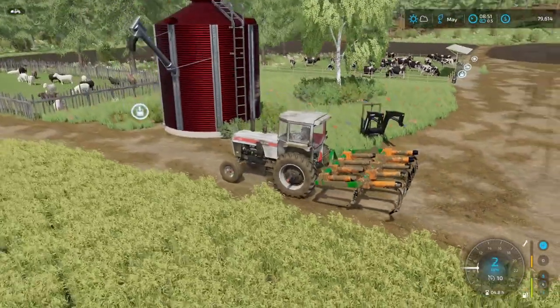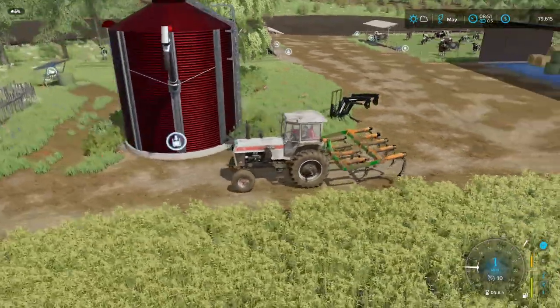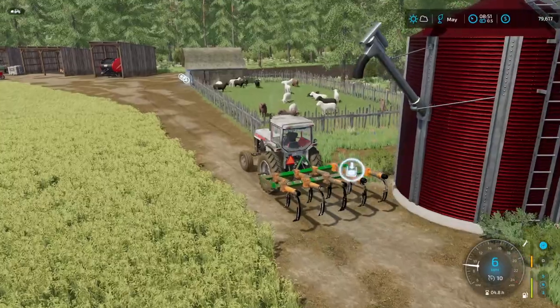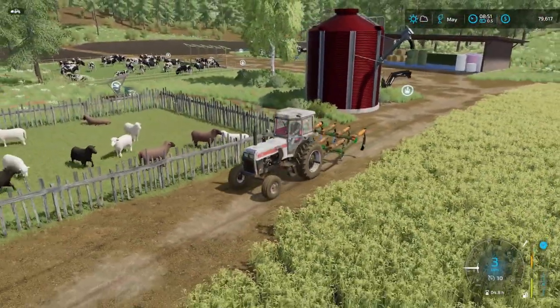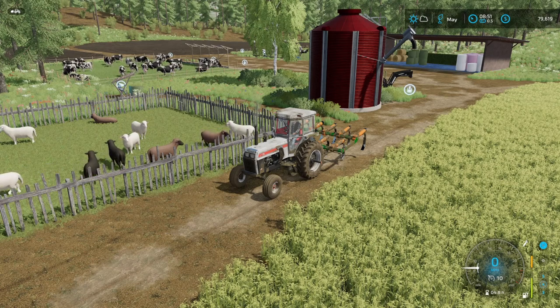Unless we got a big penalty for where we placed it. That is a ridiculous penalty. I don't know what happened. That doesn't make sense. I'm gonna give ourselves money back. That's not fair. I don't know what the heck happened. That was a $50,000 silo. We had 180 grand, so we should have 130 grand.